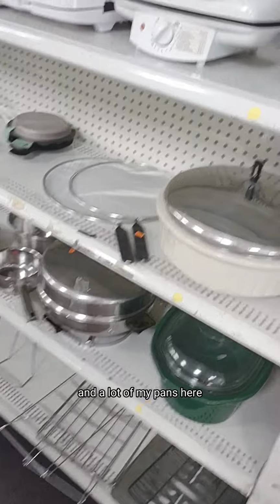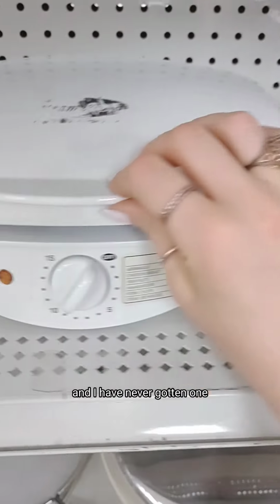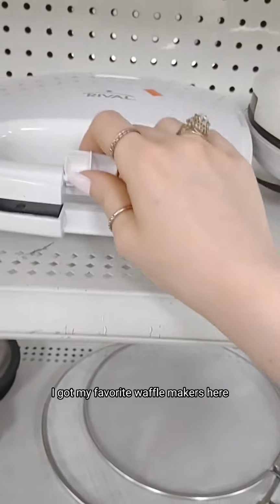I have found all of my makers and a lot of my pans here. You can check each one, see what shapes you like, and I have never gotten one that's broken. Some of them even say tested. I got my favorite waffle makers here also.